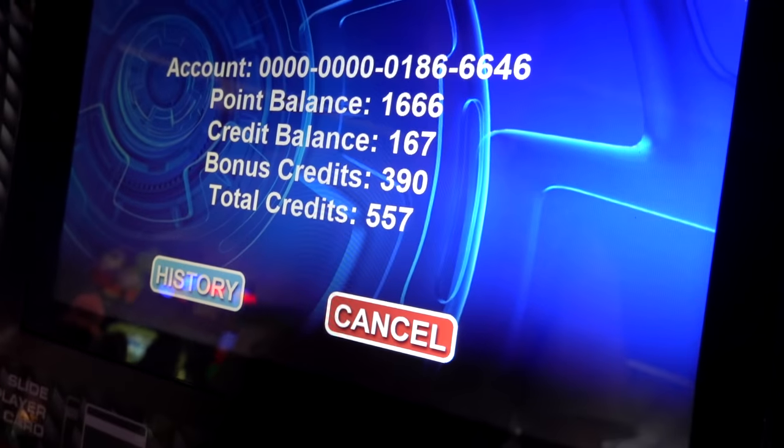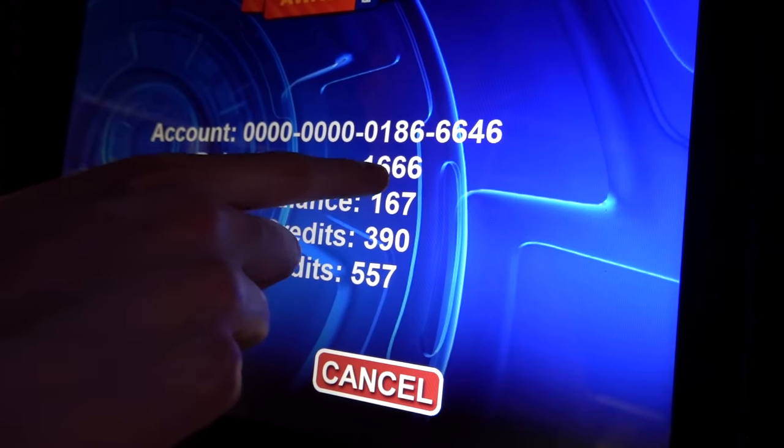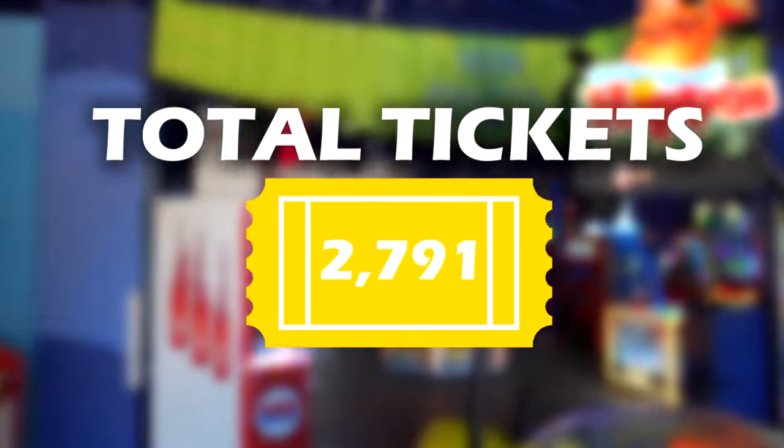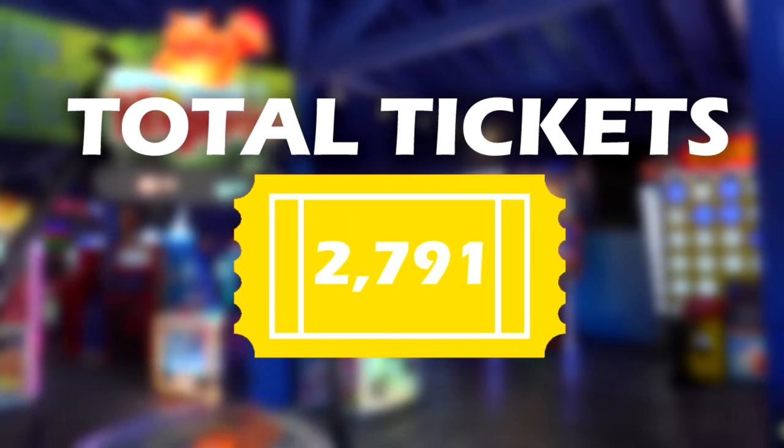Let's check the ticket balance. Don't forget we got those rings, too. All right, we got 1,666 plus those two, so if we add those up, probably close to 3,000. You won a grand total of 2,791 tickets.